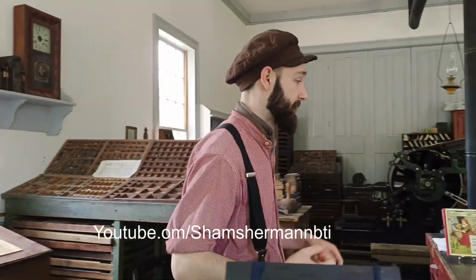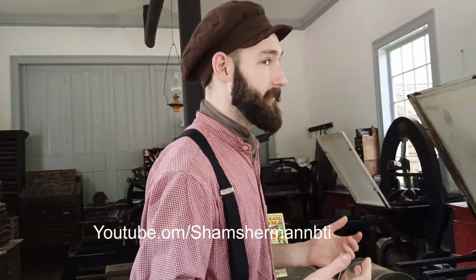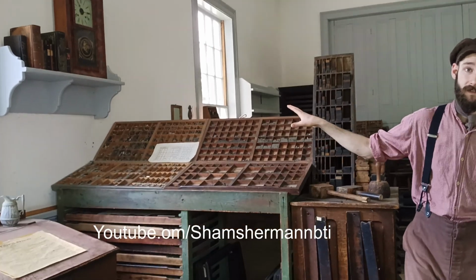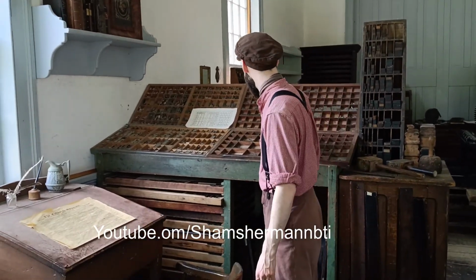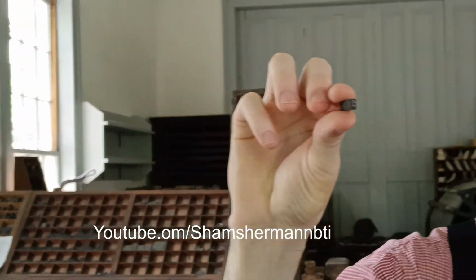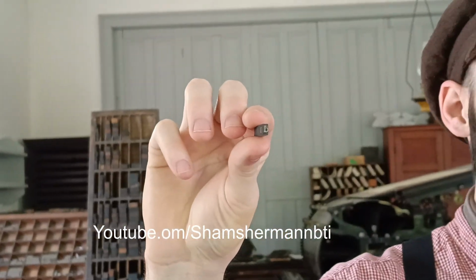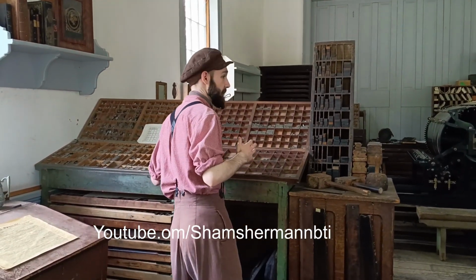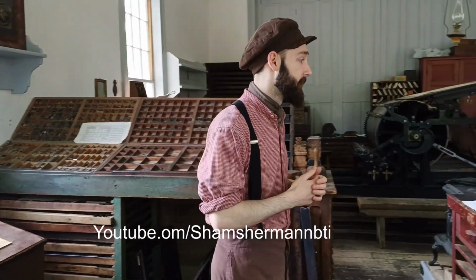All across Canada at this time. Now, the typesetters would have a very important job in this place because this was their keyboard. They would pull from this these small type bits. And these are often made of lead and were imported here from Great Britain, as Canada was a British colony at the time. So a lot of this had to be imported in from overseas.